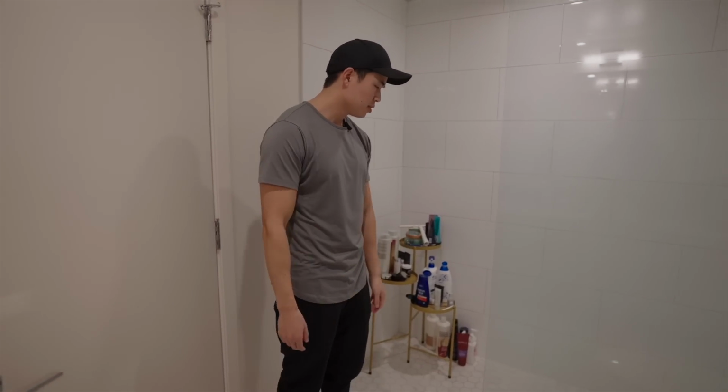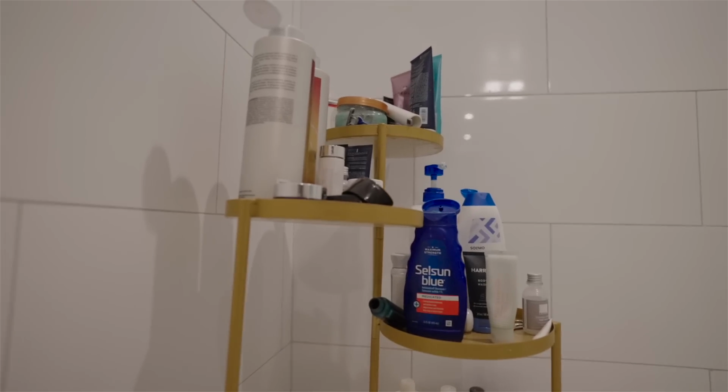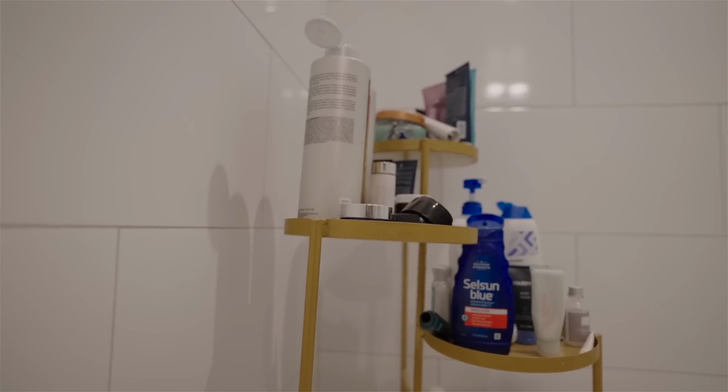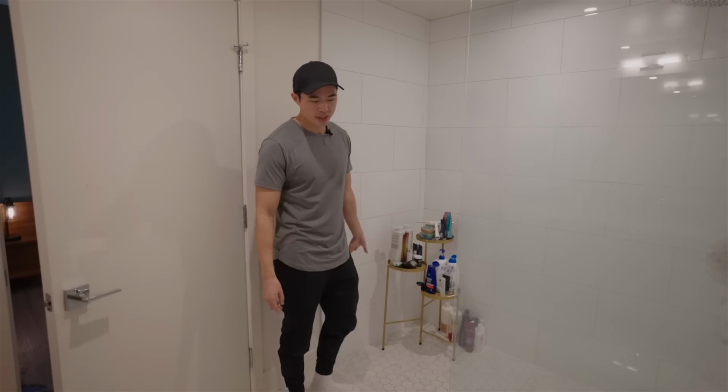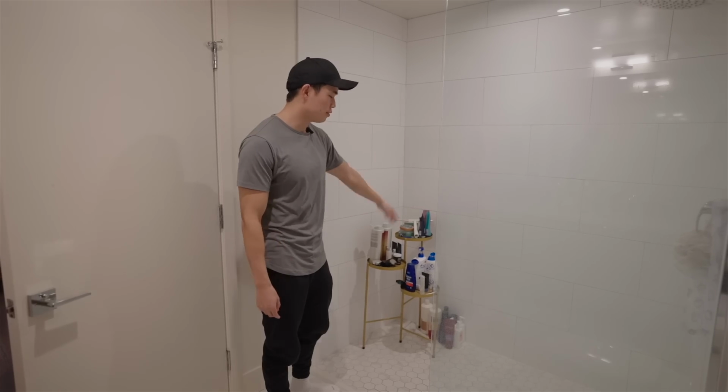I think it's much nicer than having a bathtub. We have this little thing that's originally made for plants. I think we used to have a plant here, but it was kind of hard to take care of. And instead, we just put our shampoo and soap and whatnot on there.